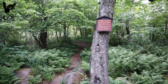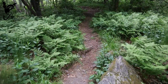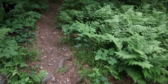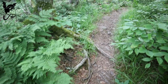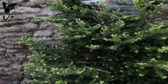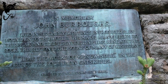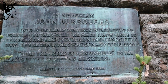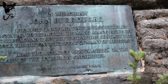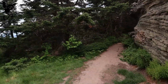This sign I always enjoy seeing. Definitely enjoy it now. We don't have too much left of climbing up, only 500 feet, give or take a little. So that part of the hike is nearing its end. Almost back up to the summit of Slide. And there's a little plaque to the gentleman that inspired a lot of this, because it's the Burroughs Range, and there's a Burroughs Trail.